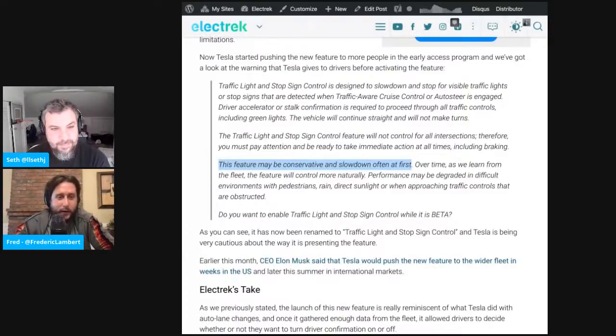So there's a computer that handles that, and yeah, I'm sure Tesla is going to use that as a way to collect a lot of data on that and handle the situation.